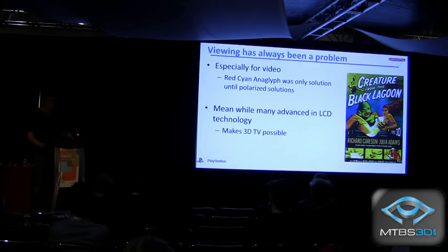And the Christie projector that we're using here today does something similar, where I believe these are actually flicker glasses, so it's synchronized with the projector, and the projector's flickering faster than you can see it flickering.